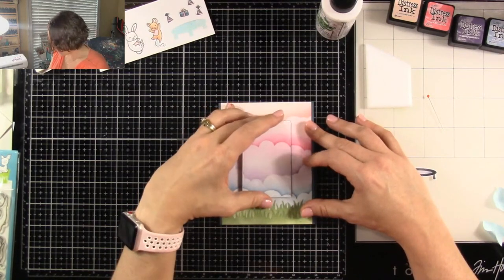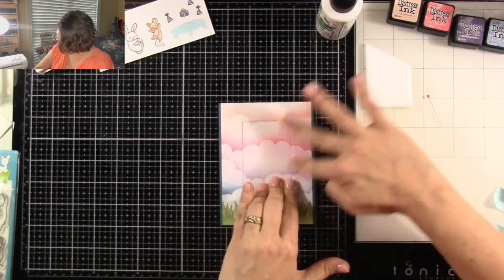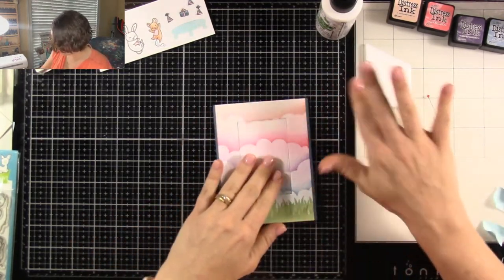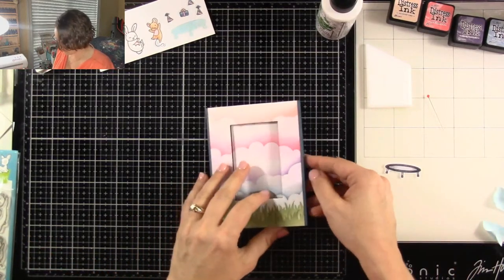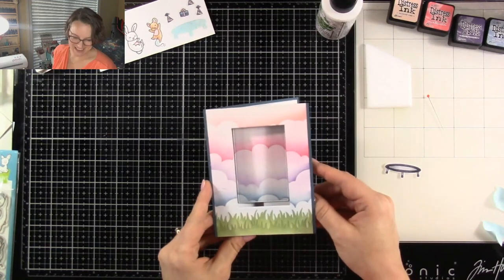And then I'm just going to stick this right over the top like so. And we're going to let that dry a second because then we can start attaching all of our little pieces. But when you open it, and this is the part I just love.